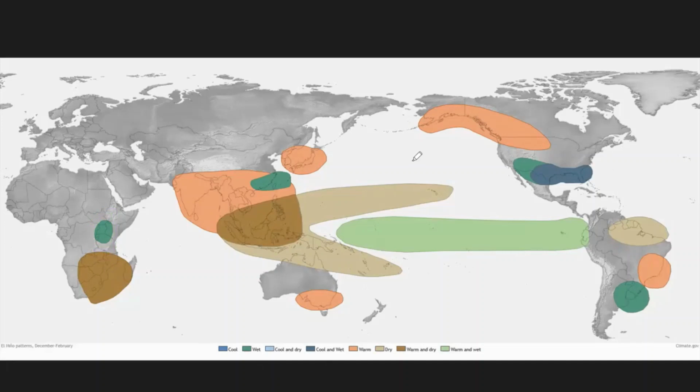Let's talk about areas that are warmer than normal, and those are going to be in southern Alaska, into the Yukon, British Columbia, Western Canada, going into the states of Washington, Montana, Idaho, and into parts of the Dakotas, as well as Japan, Korea, India, and parts of Laos and Thailand, and also southeastern Australia, and also parts of southeastern Brazil.